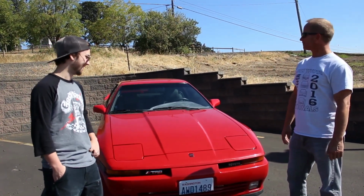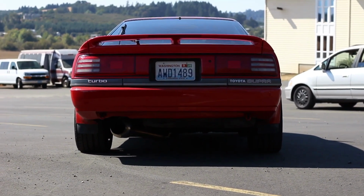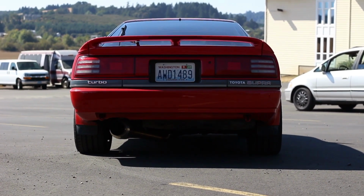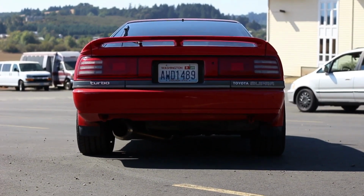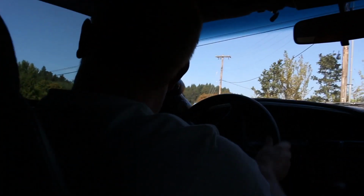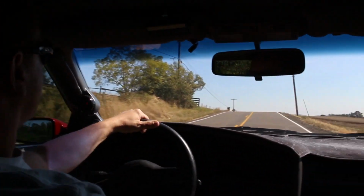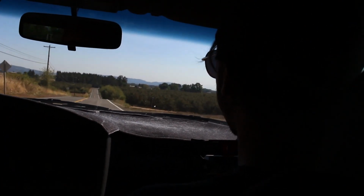Yeah, of course. Well, I guess that's a good segue. Let's go for a ride. Good enough? Oh man, it's wonderful. It is so weird to sit in such a high horsepower car that has a full leather interior. Full leather interior, air conditioning. It's got all the amenities, man. This thing's awesome. Cup holders too. And cup holders.